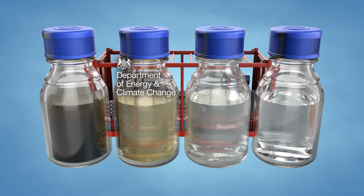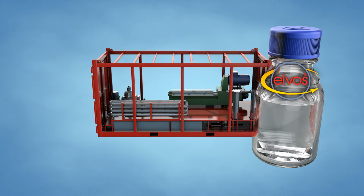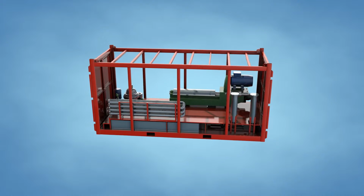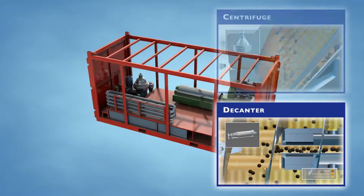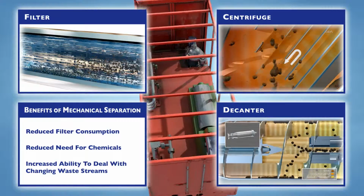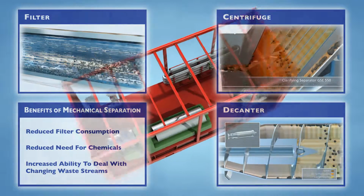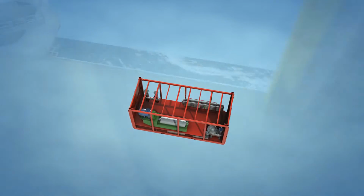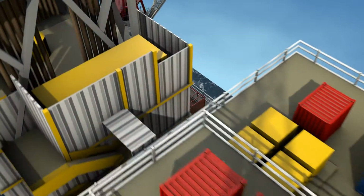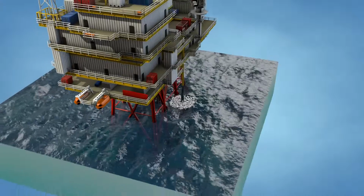North Sea deck regulations are 30 parts per million. The IMO regulations state 15 parts per million, and the Elvos unit's average discharge is 5 parts per million. The culmination of many years of industry experience and latest technologies, the unit offers 3 stages of cleaning through decanter, centrifuge and filters. Certified for offshore lifting and typically installed within a 1 to 2 day window, this streamlined approach to waste disposal is firmly at the forefront of waste management solutions.